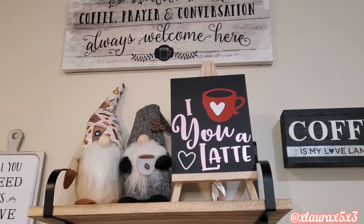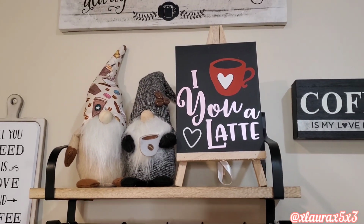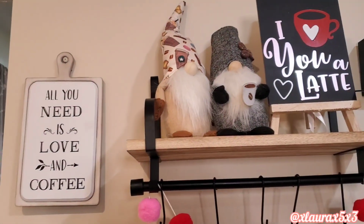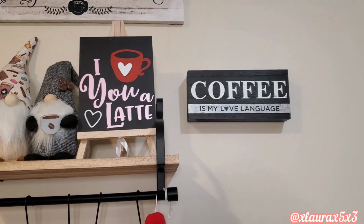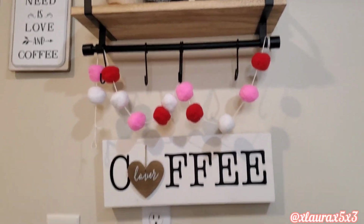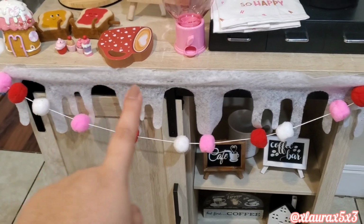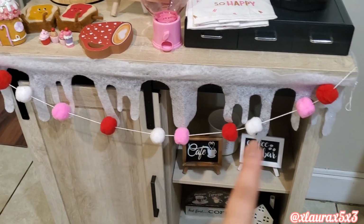Okay, so here is my coffee station. So I do have my coffee gnomes. I love you a latte. I DIY'd that last year. All you need is love and coffee. And coffee is my love language. One is from Dollar General, the other one's from Big Lots. I did put my pom-pom garland there. And I did keep my icicle fringe from Christmas. And I just put a pom-pom garland here.